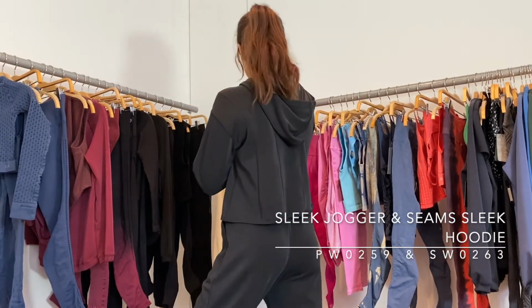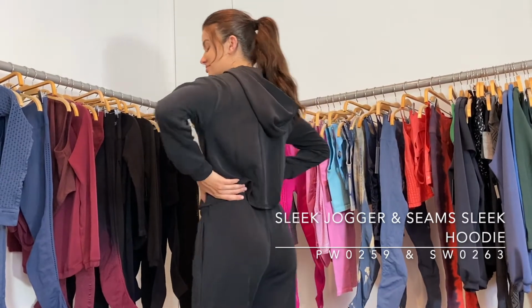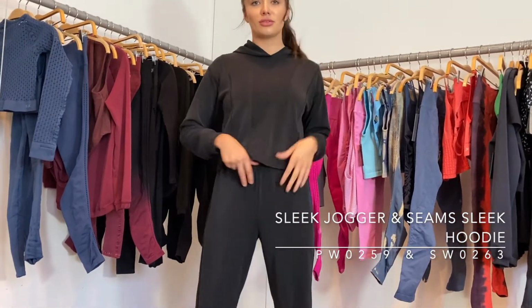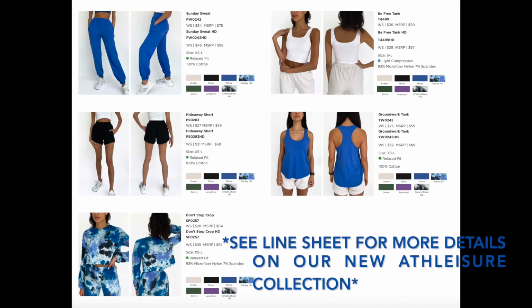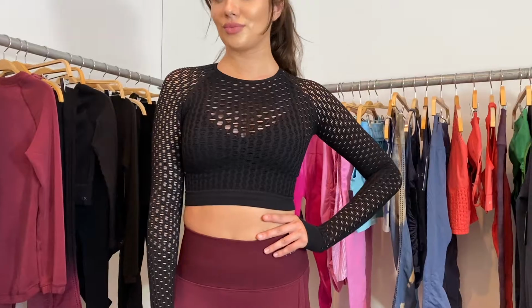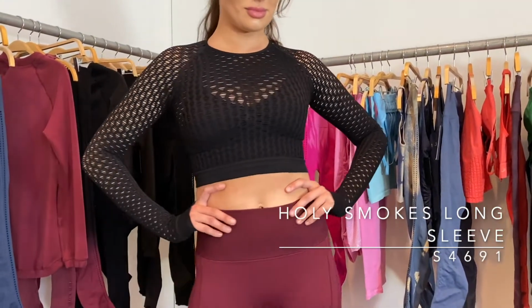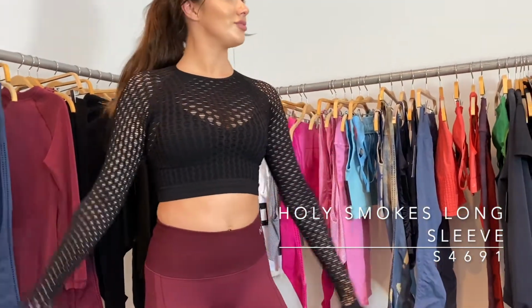The Seam Sleek Hoodie, SF0278, and the Sunday Sweat, PW0242, these styles will start delivering around 9:30 as well. Up next, we have our Holy Smokes Long Sleeve, S4691. The style comes in small, medium, medium, large.